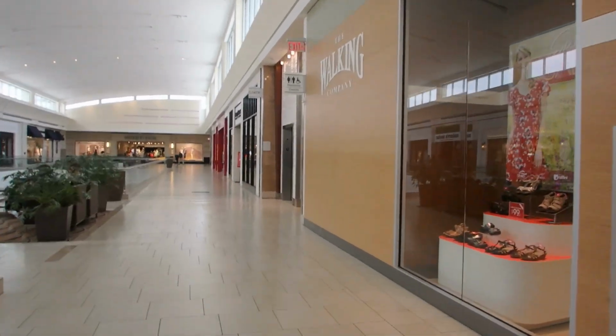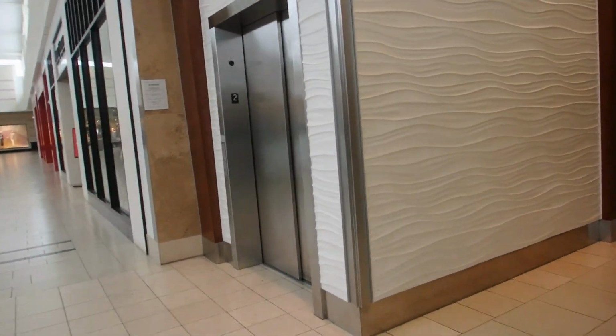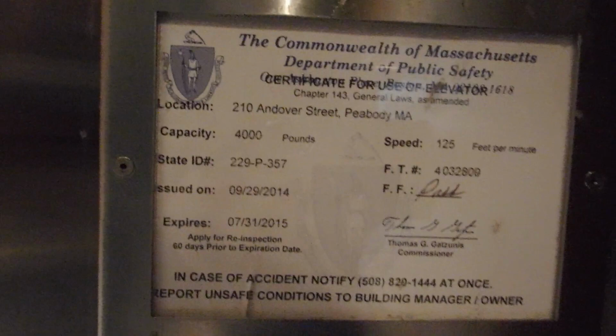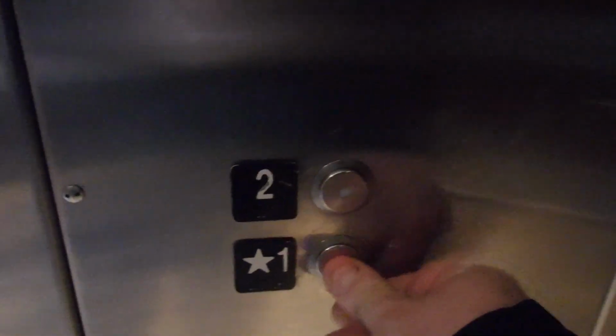Here's another mall elevator, Nordstrom wing. Northshore Mall, Peabody, Mass. Hopefully a running elevator. Looks like a slap-on. It's a Schindler 330A. There are the buttons. 125 feet per minute, 4,000 pounds. Coming in. There's the phone. Well, it's Schindler. That'll work.